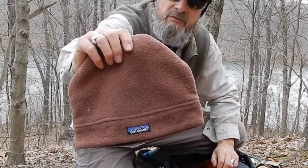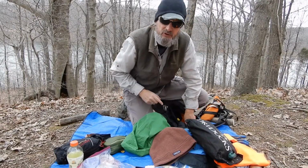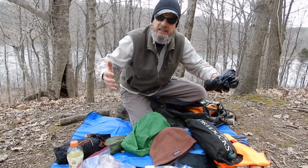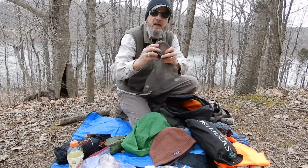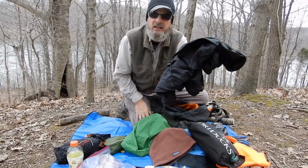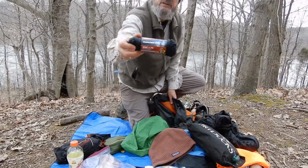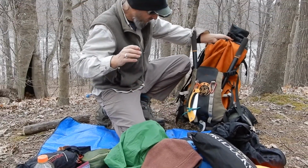Patagonia warm fleece hat. Remember, an extra hat is like having an extra jacket in the wilderness. Plastic bags, leaf bags with me. You can always take these and fill them with leaves and use them as a blanket. Gorilla tape and a few extra AA batteries inside there. A rain cover for my backpack that'll fit on my backpack. Paracord 550, 75 feet of it. I've got a saw and I've got my snippers for the maintenance.